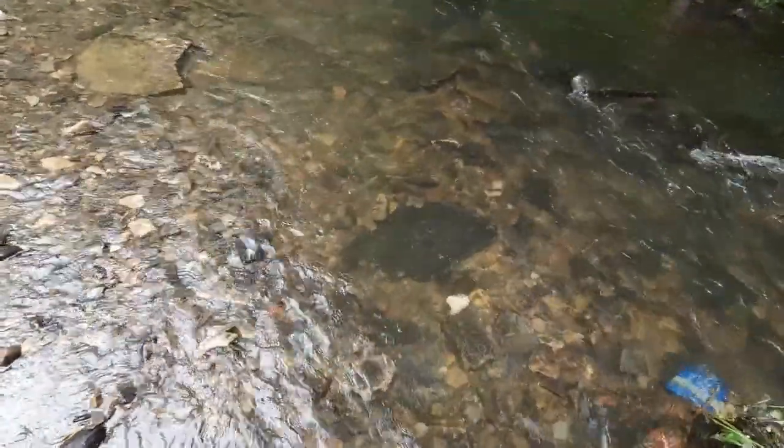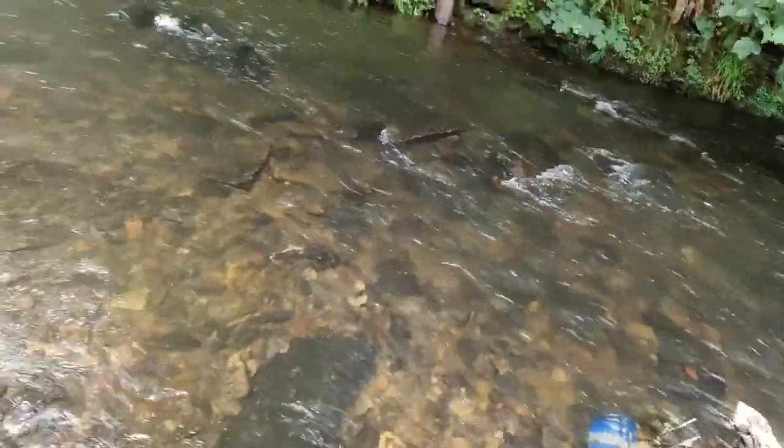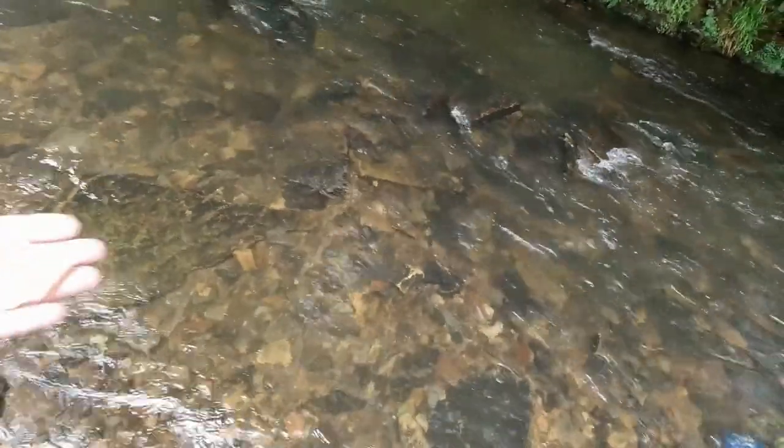Well, at least this water here is lovely and clear. We can see right the way into the bottom, which is nice. It's not got that gunky layer on it, like we've had the last few weeks. It's so nice and clear.